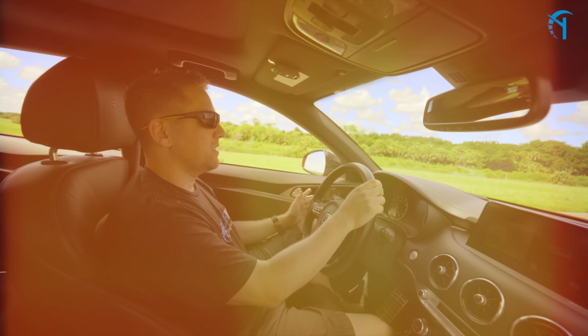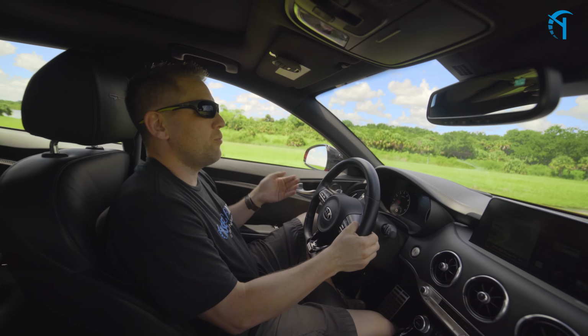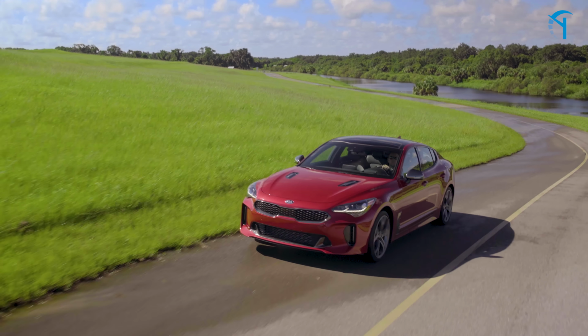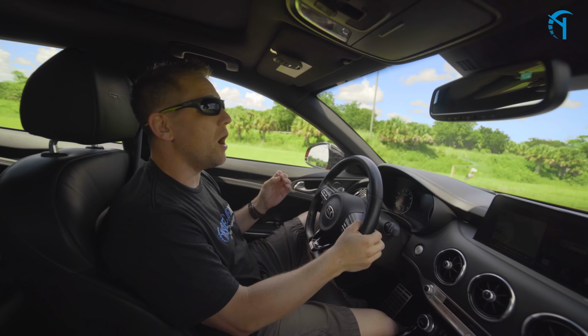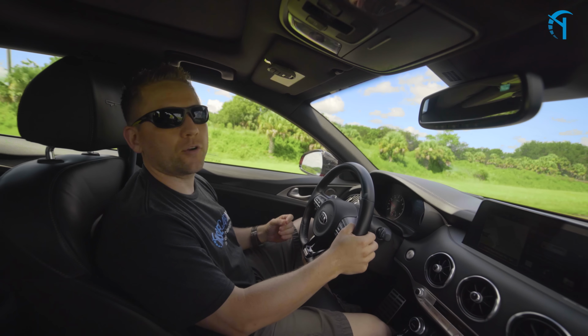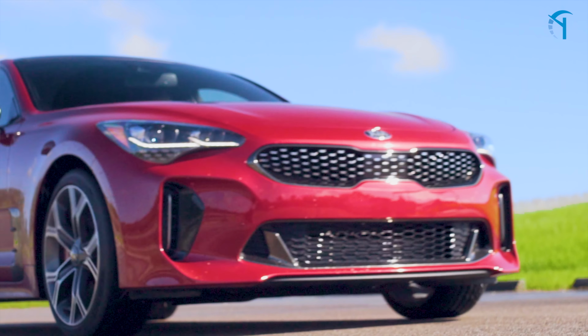Let's talk about performance because that's what we're all here for in the Stinger GT anyways. This thing comes with a 3.3 liter twin turbo V6 that puts out 365 horsepower and 370 pound-feet of torque. That's a lot of power and torque, but what's most awesome about this powertrain is the fact that that 370 pound-feet of torque kicks in at 1300 RPMs. That is literally right off throttle. You flick your foot and you have full torque.